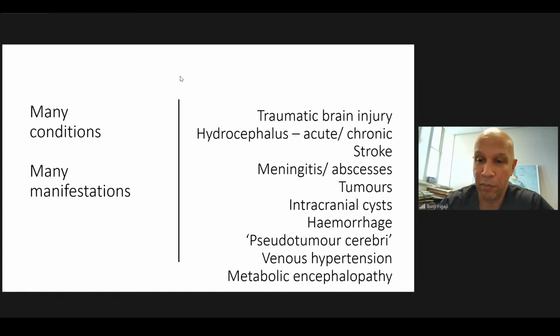It also behaves differently in meningitis and infection-induced mass volumes inside the brain, abscesses, and tumors inside the brain, intracranial cysts, hemorrhage. Pseudotumor cerebri is a completely different condition where patients often can have pressures that are incredibly high, 30, 40, 50 millimeters of mercury, and can be sitting there talking to you. Venous hypertension, the intracranial pressure dynamics are different, metabolic encephalopathies, they're all different. Intracranial pressure is a consistent characteristic of all these conditions, but the way that it manifests and the impact and consequences that it has are all different.